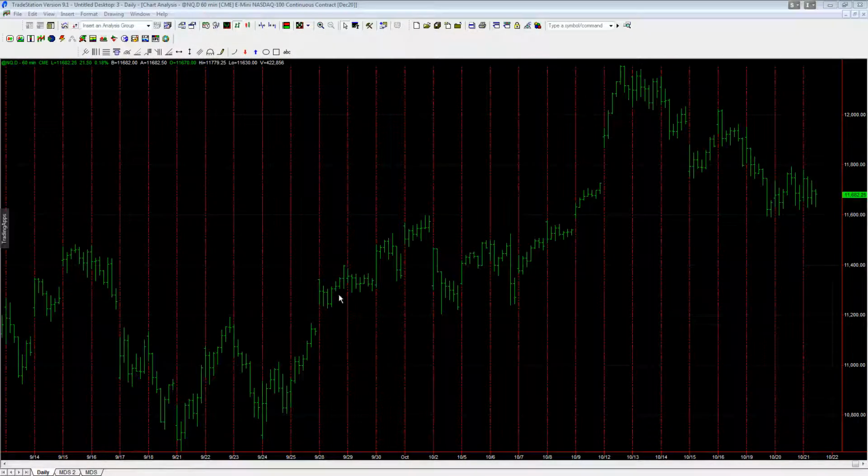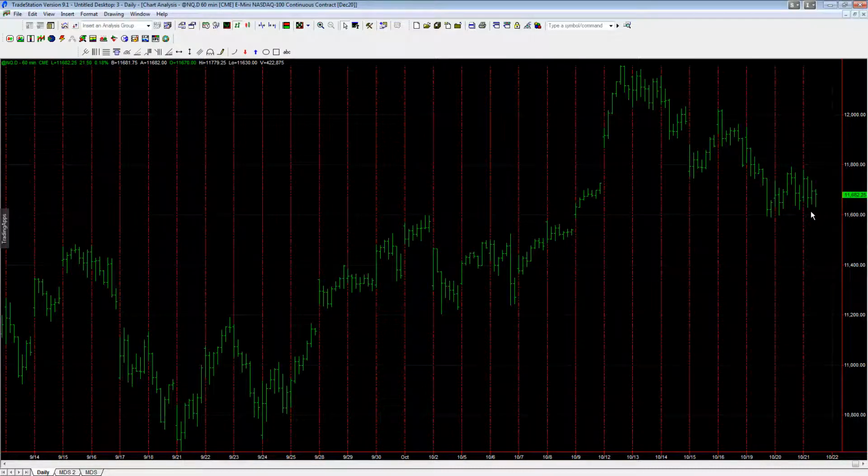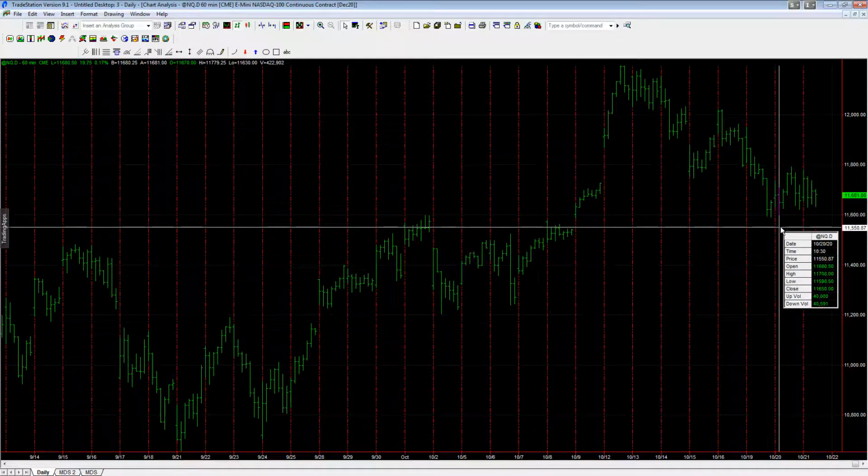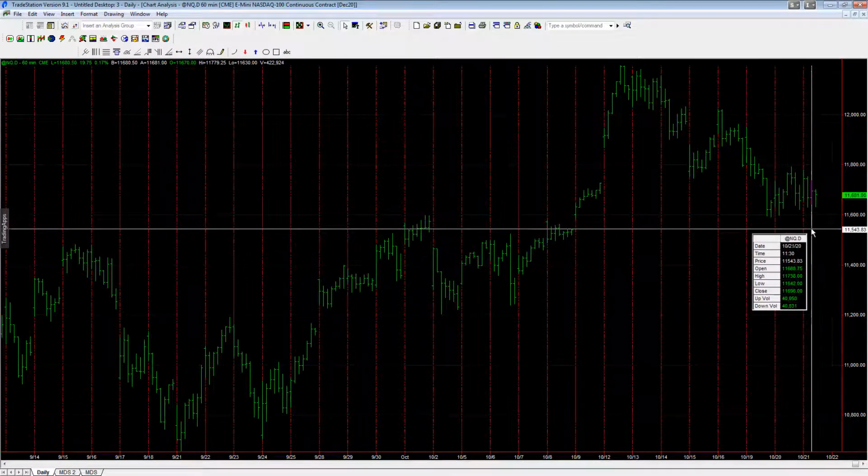Interesting price action, very, very choppy. Market is really trying to create support around this level ever since Monday's lows, trying to hold up these levels, and you continue to see chop right here.